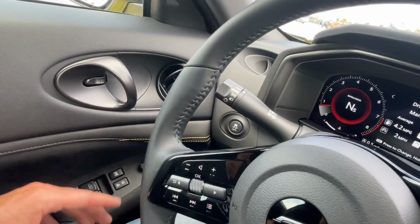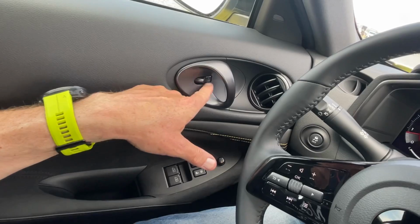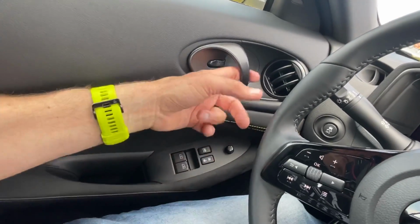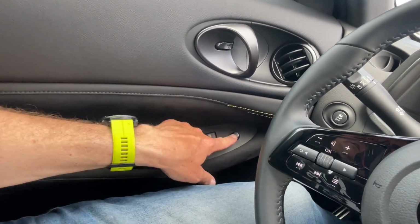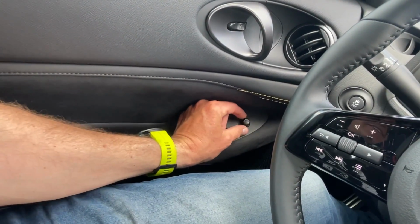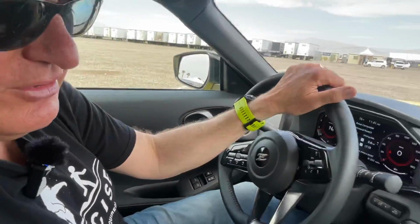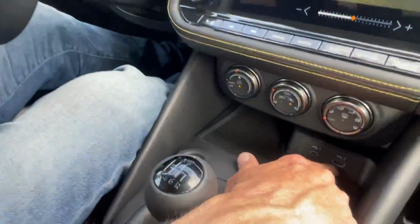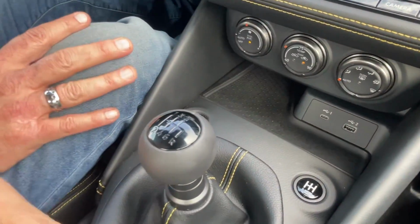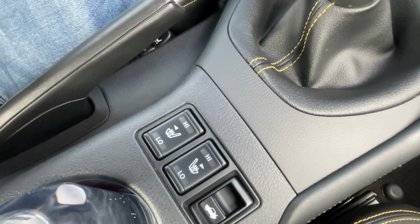Now, some of these controls, if you do have the current Z, are very similar. That's the similar locking mechanism from the previous 370. That's a shared bit of switchgear as well. The rear mirror control. You do have USB-C and USB there as well, along with heated seats, but as far as I can tell, no heated steering wheel.